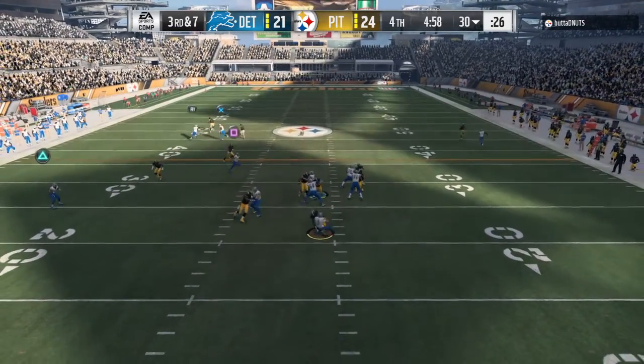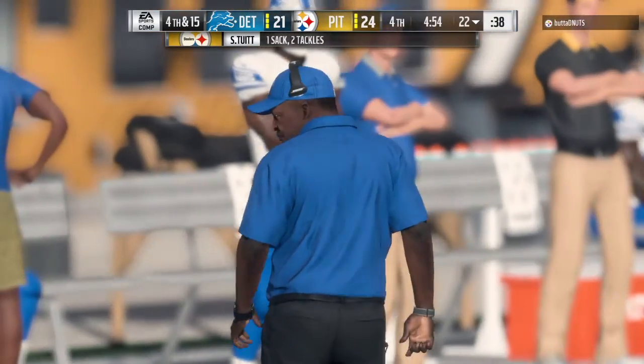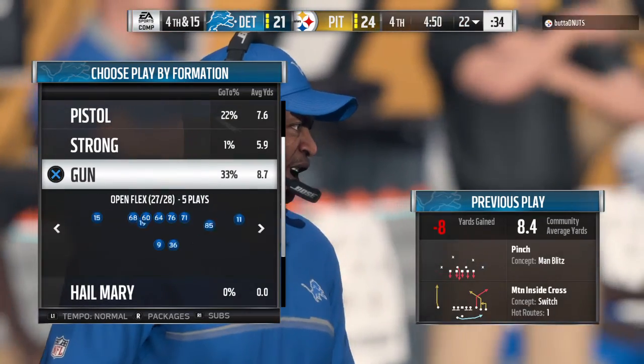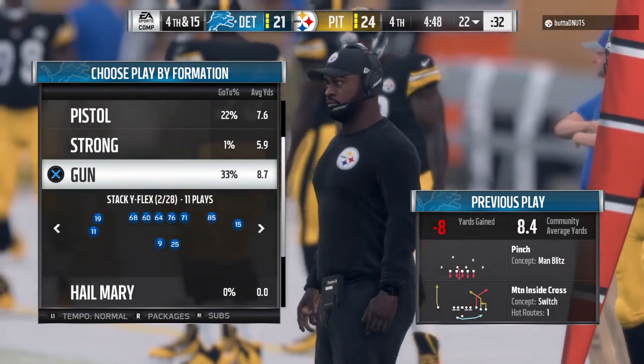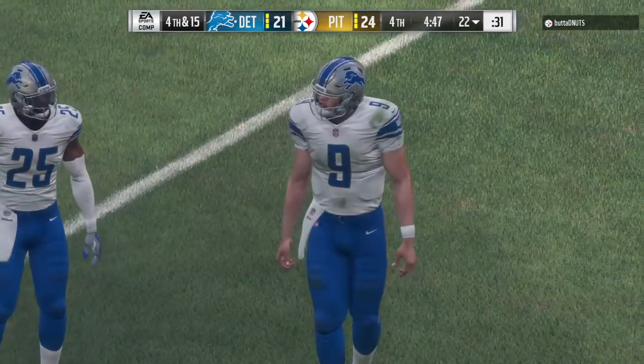A shotgun snap for Stafford. And the Steeler pressure too much here. He's going to go down. Stephon Tuitt coming in to drop him for a loss of 8, and it'll be 4th down.